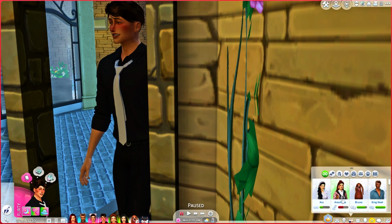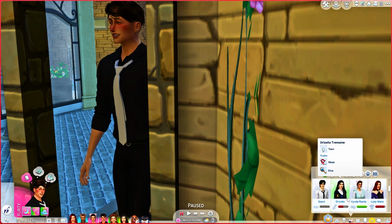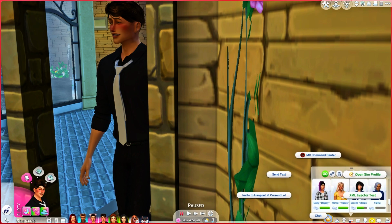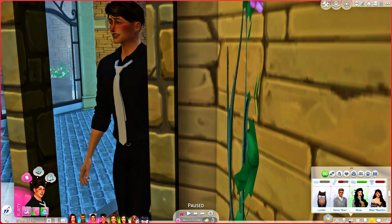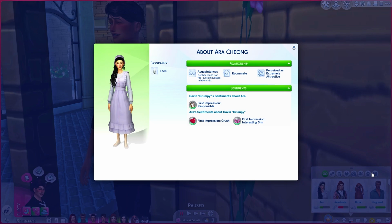Could be Ara. I mean, he has dislike with Anastasia, and I think he has dislike with Giselle. Yeah, so I'm thinking it's not them. And then it looks like pretty much everybody else he knows are his siblings. I mean, except for these guys, but I think they're adults. Yeah, that's a young adult and that's an adult. So I hope it's not them. I'm thinking it's got to be Ara.